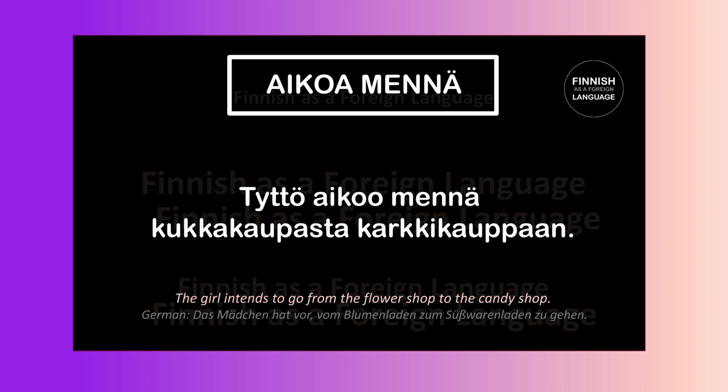Next one. Tyttö aikoo mennä kukkakaupasta karkkikauppaan, means the girl intends to go from the flower shop to the candy shop. So let's go step by step. Tyttö means girl. Aikoo mennä means intends to go. Kukkakaupasta means from the flower store, from the flower shop. It's the elative case of kukkakauppa, which means flower shop. And karkkikauppaan means to the candy shop, illative case.